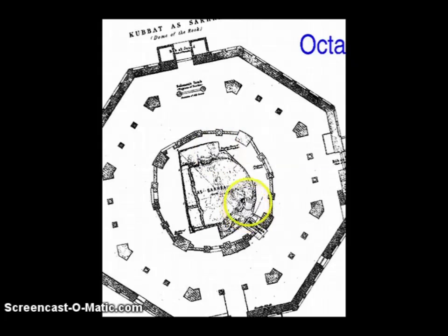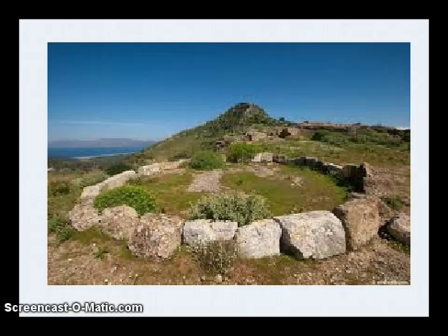And then we have the hole that was carved into the top of this skull, this mound there on top of Mount Moriah. And this is an ancient threshing floor from Crete, but you can see it's in a circular shape. In most cases, it's going to be a hard surface. It's going to be like a rock.